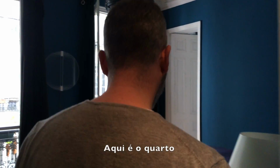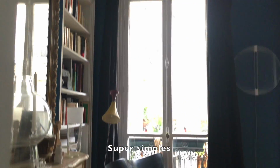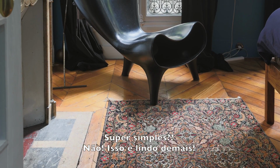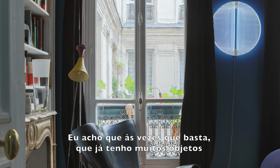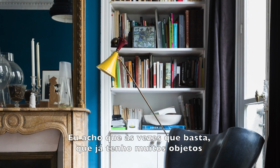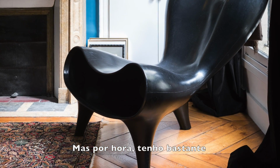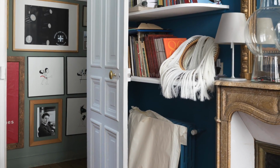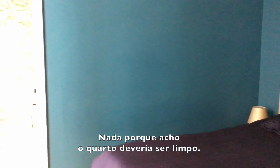This is the bedroom. Wow, very simple. Very simple. No, it's so beautiful, man. So this is again where, at the end I think I will be totally fed up with the objects, but for now I still have some. Wow, look at this. It's beautiful. And here you have nothing? Nothing. A bedroom should be clean.